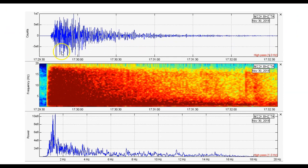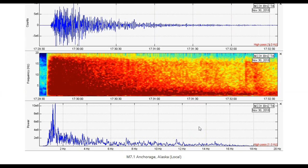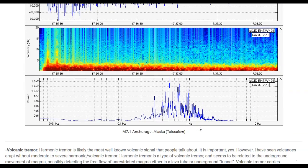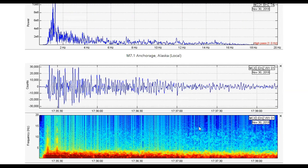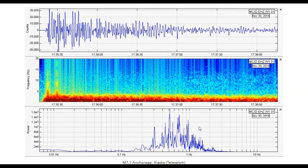Now, this is not it. This is the local signature right here. And I show, see, I look right down here, I show a comparison. That's not the teleseism. This is. Notice that. Look at that. Look how the frequency is lowered. That is because frequencies drop with distance.